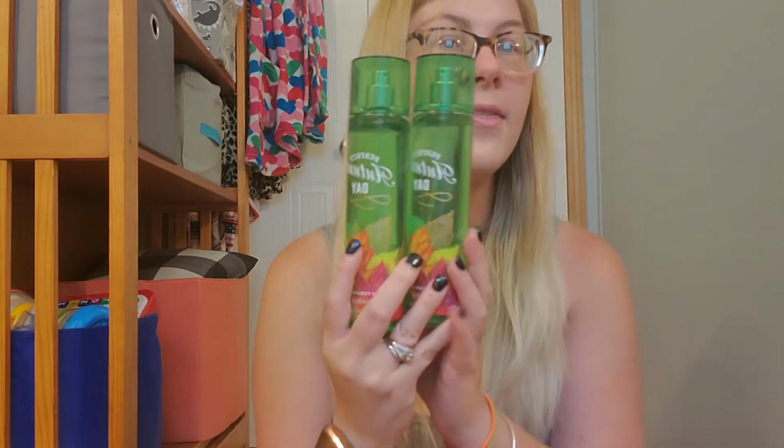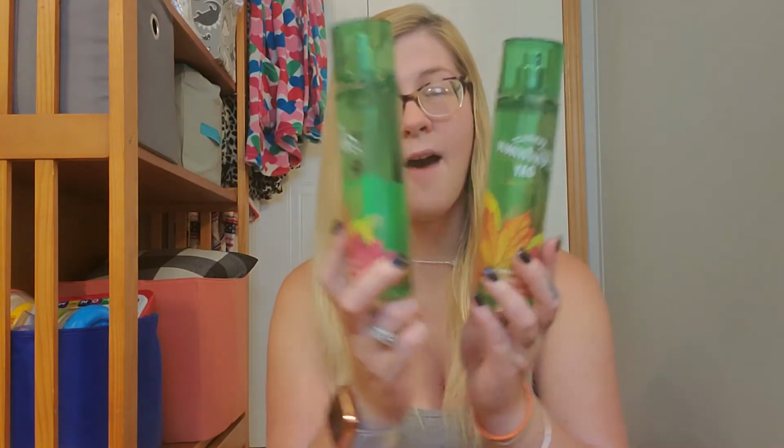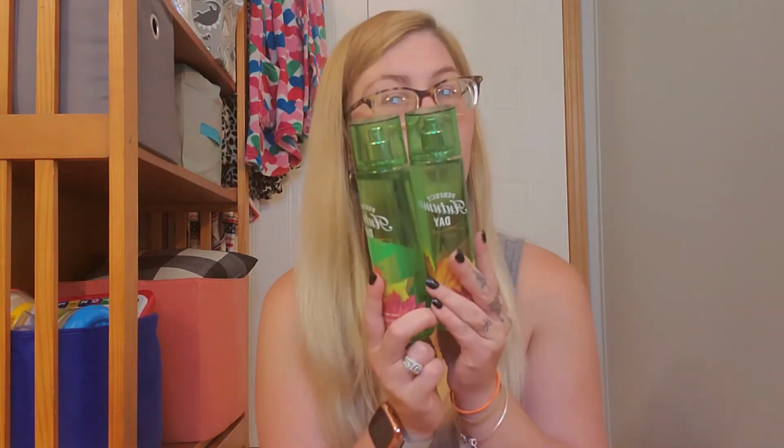Okay, next, this is my all-time favorite body care from Bath and Body Works. And I got 2 Perfect Autumn Day sprays. This would make me having, I think, 5 altogether that I've had in the span since this came out. And I have used 3 full bottles. And now I have 2. Well, I've used 2 full bottles. I have 2 full bottles left.